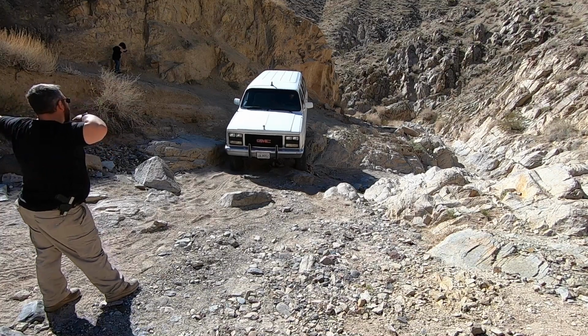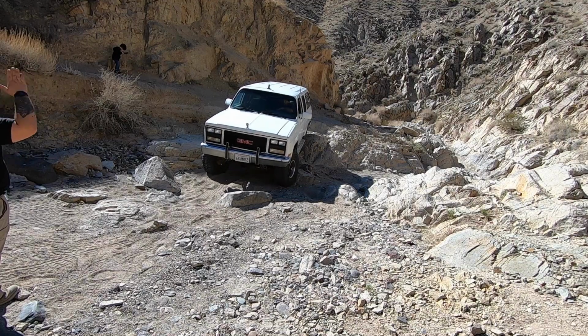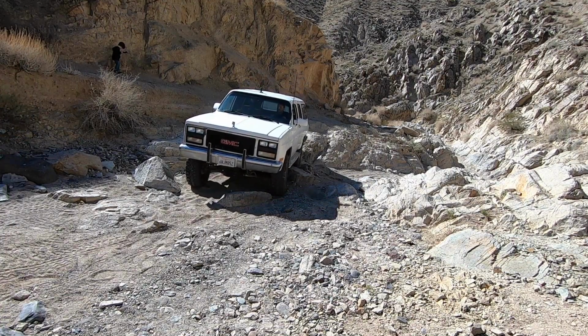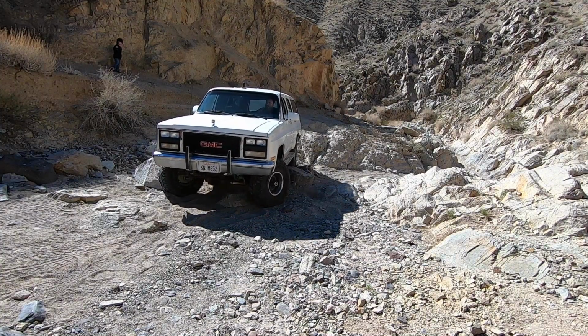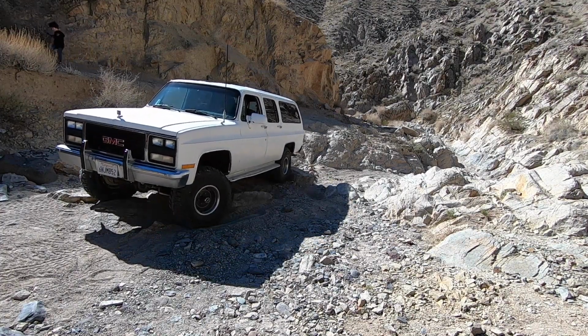Now it might be hard to tell, but this is actually an incredibly difficult obstacle for the Suburban, just because in its size, it's really long, it's really wide, and it doesn't turn very easy. And it did great, and Judson did a wonderful job at this spot.